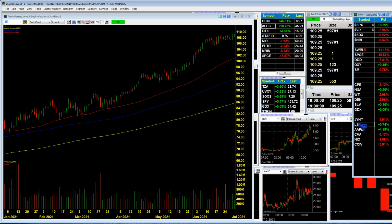This LSI chart looks spectacular. That's another Gold Star chart, right? Not as much as the other one because the range isn't quite the same, but it's a really spectacular chart. All right, let's take a look at some other charts.